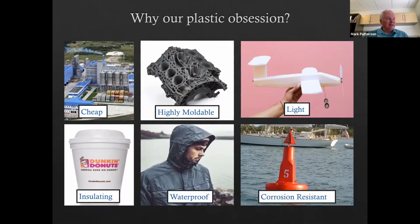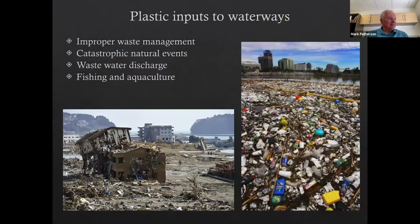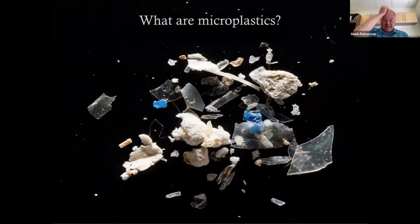You can put them out in the environment and they last forever. And that resilience is the flaw that we're now up against on a planet-wide basis in the ocean. We've essentially trashed the oceans inadvertently through our plastic obsession. And all those pieces of plastic in this depressing picture here floating at the surface, they don't stay large. There's some more large pieces that have accumulated after the tsunami in Japan released a whole bunch of plastic into the ocean. Instead, they break down and they become these insidious pills of cyanide. I like to call them microplastics.